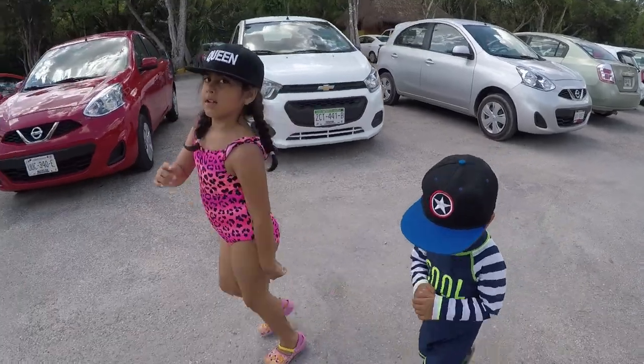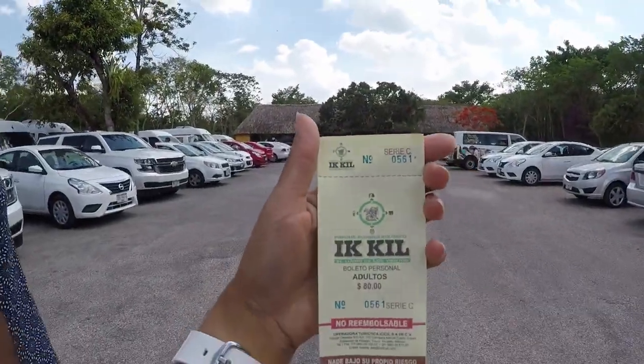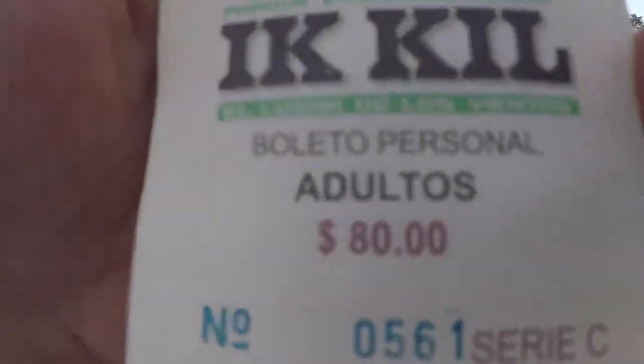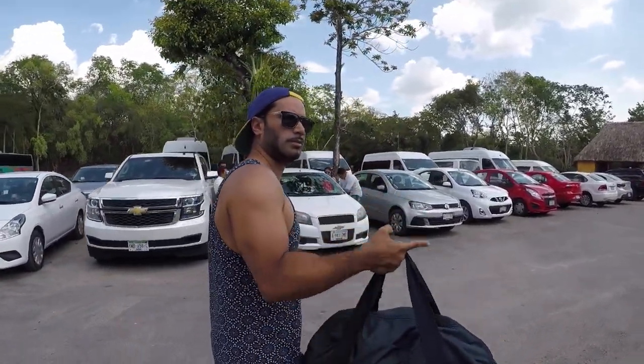Whoa! Luckily for us, across the road from our Hotel Dolores is Cenote Itkil. So we picked up our tickets from there, for a little 5 peso discount. They're 80 pesos, as you can see. We got them for 75, and you know I love a good deal. Daddy, are you ready to hit up our third cenote of Mexico? Going that way. Oh yeah, lovely guns.